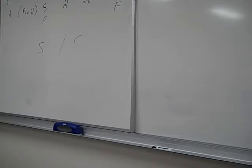Is there a limit on how many premises you can have? No? So you could have R and P, but not Q, then S, and not T, therefore A. And that's called good research. You want to make sure you have at least 250 pages.